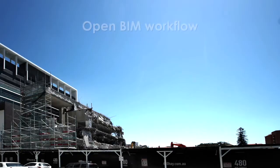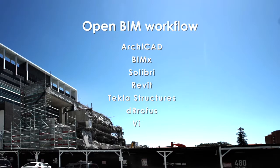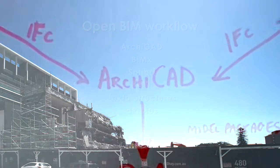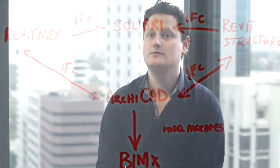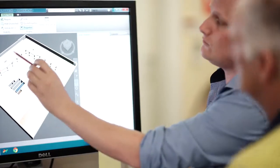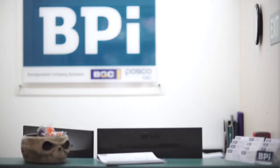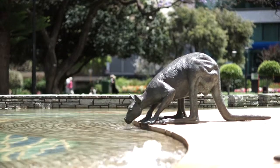Through IFC, we use ArchiCAD, we use Revit, likely have Tekla. We would be utilising IFC as our primary exchange and validation format. I was sceptical. To be honest, I thought it was nuts. And a year later, I'm happy to admit that I've been proven wrong. And I think we're proving it on this project where we're using a vast array of tools and we're integrating and working together very, very tightly. You can only do that with an open format.